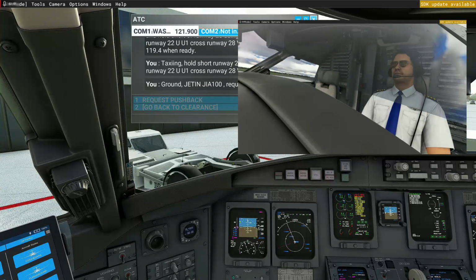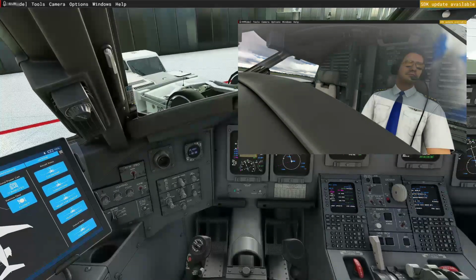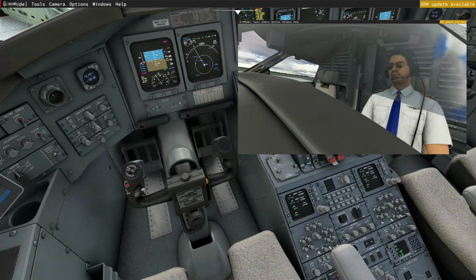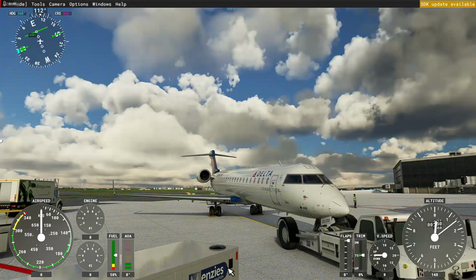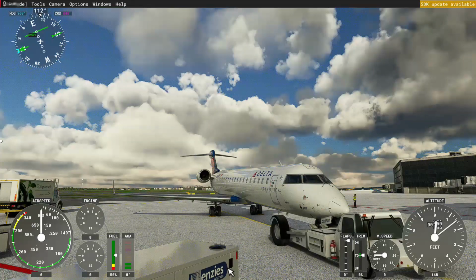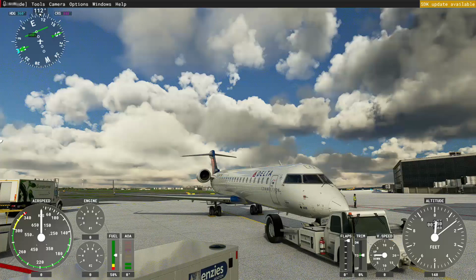Ground, Jet-in Juliet India Alpha 100 requesting pushback. Jet-in Juliet India Alpha 100, pushback request accepted. Ground, Jet-in Juliet India Alpha 100 requesting pushback, tug to steer the aircraft to the left. Jet-in Juliet India Alpha 100, your request has been transmitted to the operator.